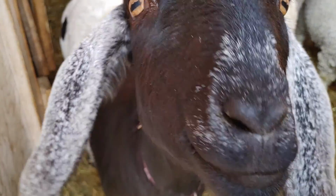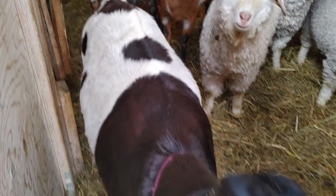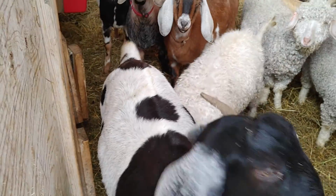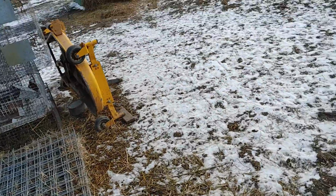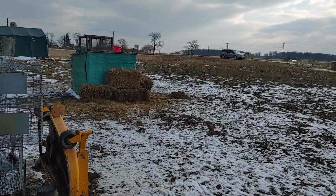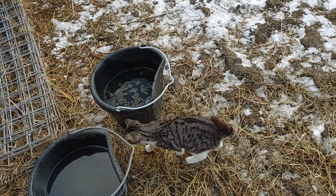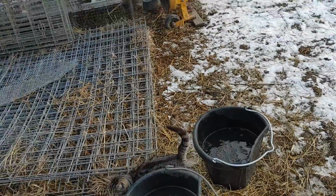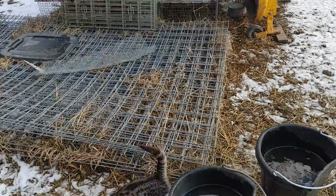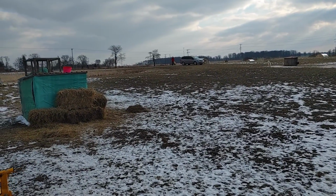Don't worry. Hi, Winnie. You gonna say hi? Yeah. All right. We'll see you guys again later. Behave, Fluffy. No, you don't want to drink from that one. At this point, the cats often get a drink from the goat buckets, which I'm fine with. Dad's coming with the water.